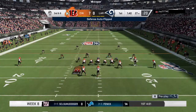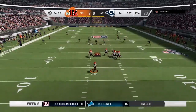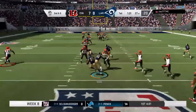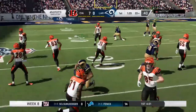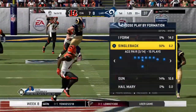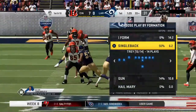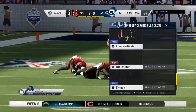3rd down, a shot here for Dalton. Into heavy traffic, and it's intercepted. Picked off by the linebacker, Telvin Smith. And he'll get it all the way down inside the 35-yard line. Well, this is a defense that can confuse even the best of quarterbacks with their zone schemes. And here you've got a linebacker that's going to stay at home and just sit down in that zone. And this one basically comes right to him.